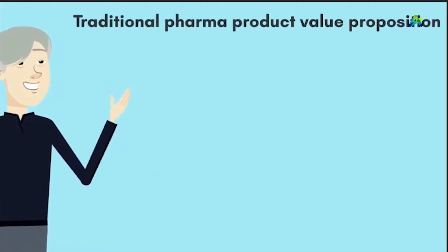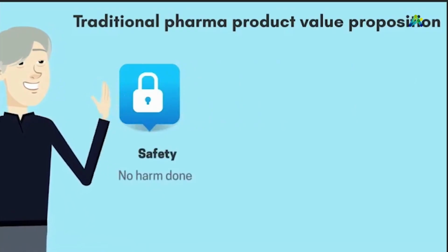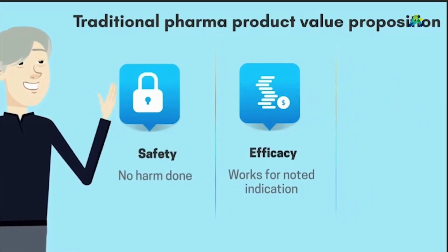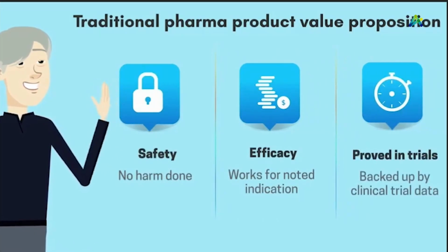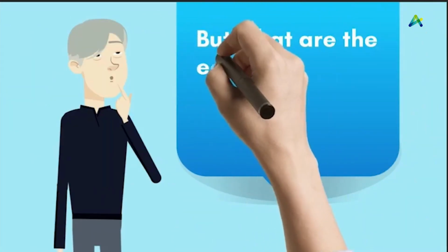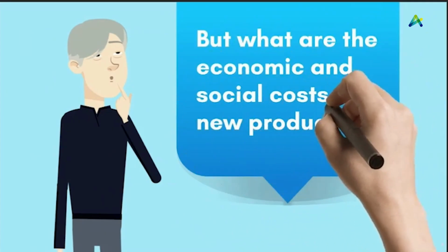Traditionally, a pharmaceutical product's value proposition has been pretty straightforward. A drug is safe, it works on the disease or disorder as advertised, and this has been proved in closely monitored, lab-controlled trials on animals and humans. But not enough attention has been paid to what the long-term economic and social costs of each drug really are.